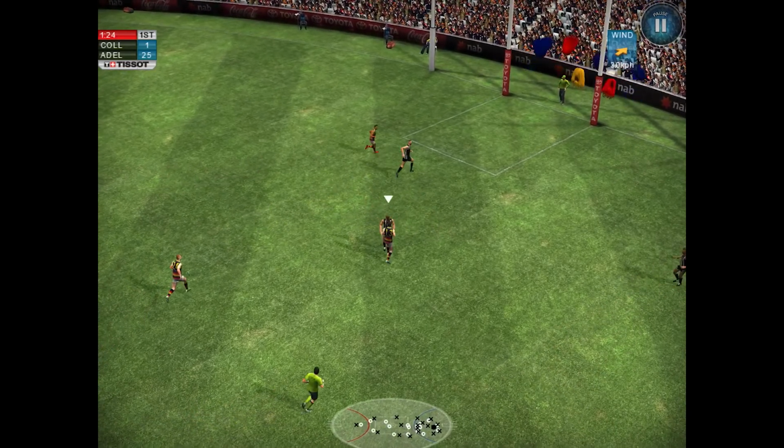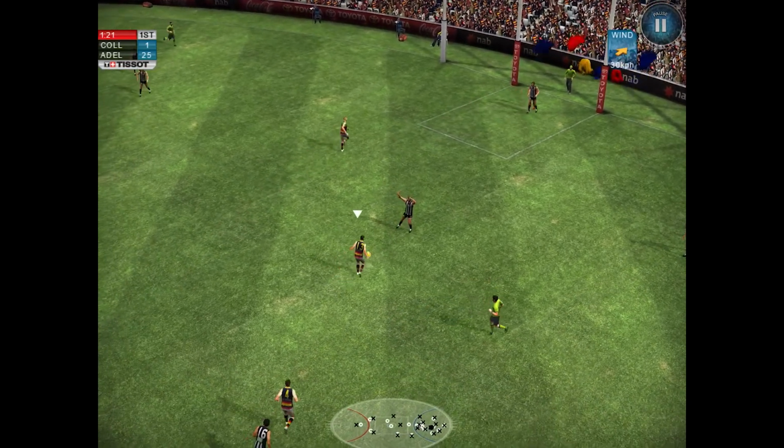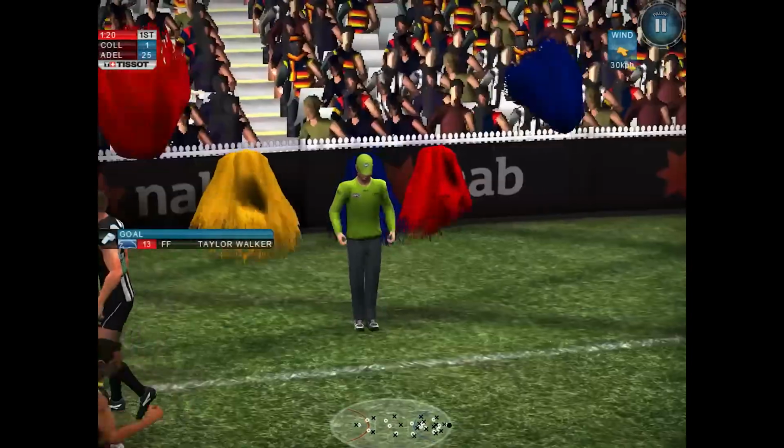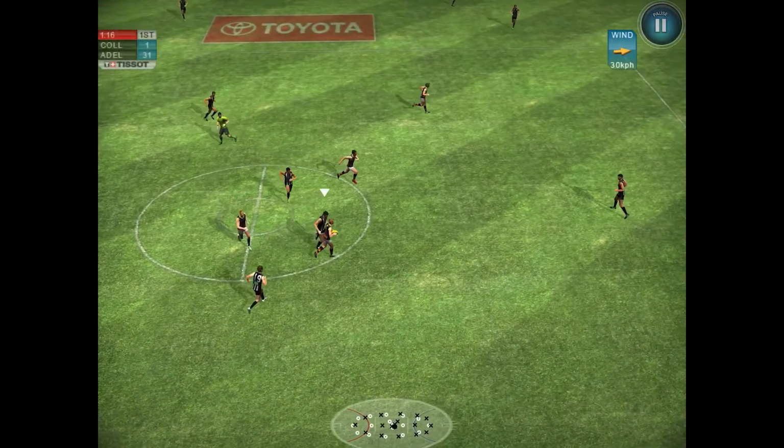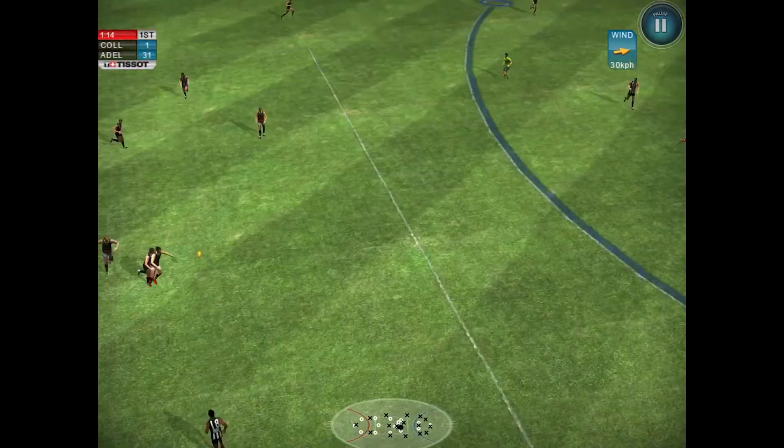And this is for a 5-goal lead, mind you. And he's got it. So the Crows, what a start for them. It's 5 goals the difference. Grabbed by Thompson. This could be another one here. He managed to dispose of the ball.